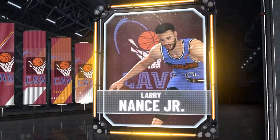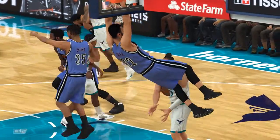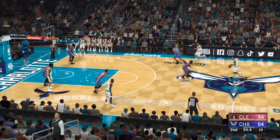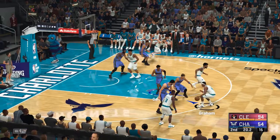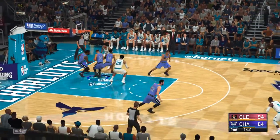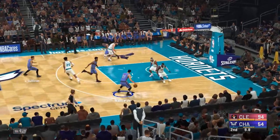And great job by Nance attacking at the rim. That's why you scout for effort players that do it consistently every night. There's a 4-second difference from the shot clock to the game clock. Now here's Graham. He's got 10. Here's Bridges. Cavaliers with the rebound. Dimes got his 4th rebound in this one.